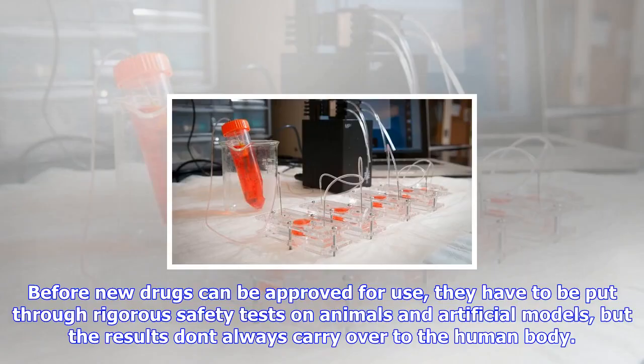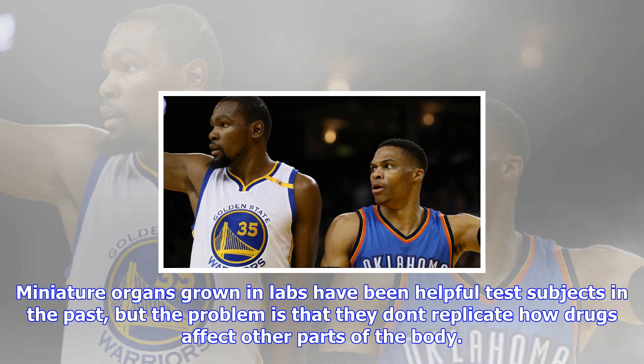Before new drugs can be approved for use, they have to be put through rigorous safety tests on animals and artificial models, but the results don't always carry over to the human body. Miniature organs grown in labs have been helpful test subjects in the past, but the problem is that they don't replicate how drugs affect other parts of the body.